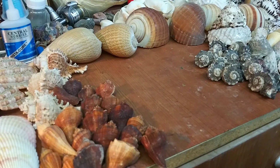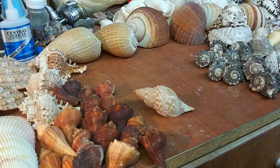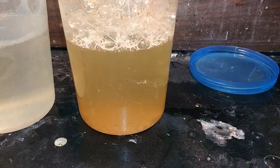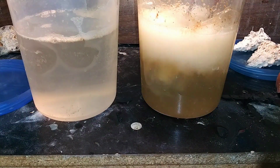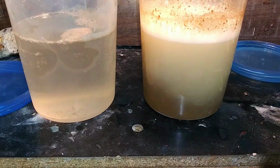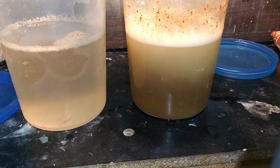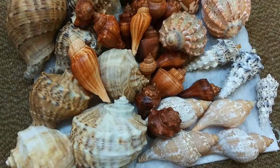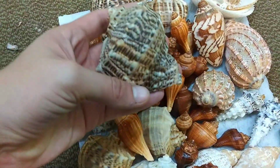At this stage, I'm also gonna grab these and dip these tulips, because they are probably gonna change too. They are probably gonna be really pretty, actually. Oh my goodness. The transformation on some of these is just mind-blowing. These Rapanas look so good.